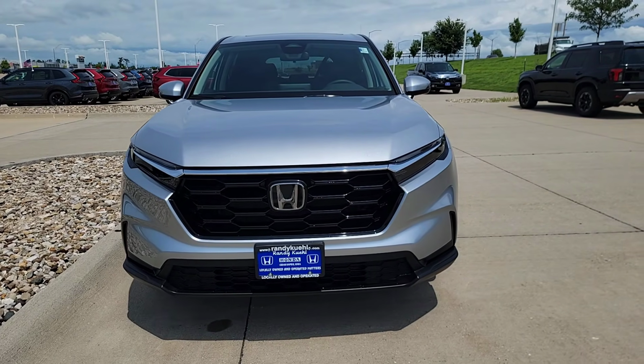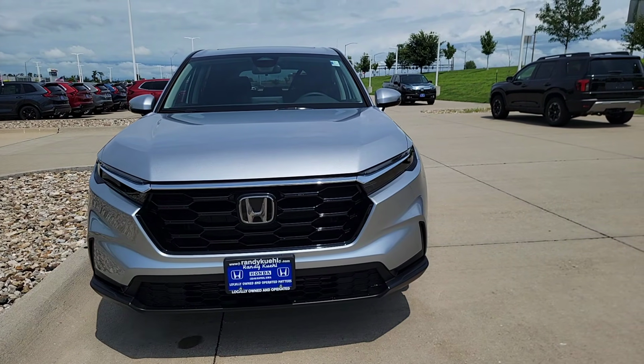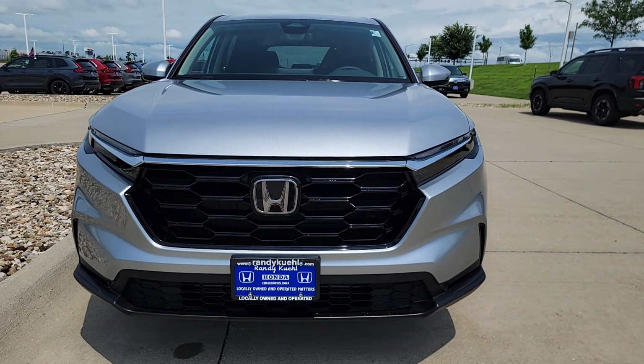Now, all of your Honda safety features come standard. I'm talking about your lane keep assist, adaptive cruise, forward collision, and road departure. You also gain blind spot information with cross traffic alert. So safety is pretty much its middle name. You get a lot of bang for your buck for the safety features and comfort features on this.